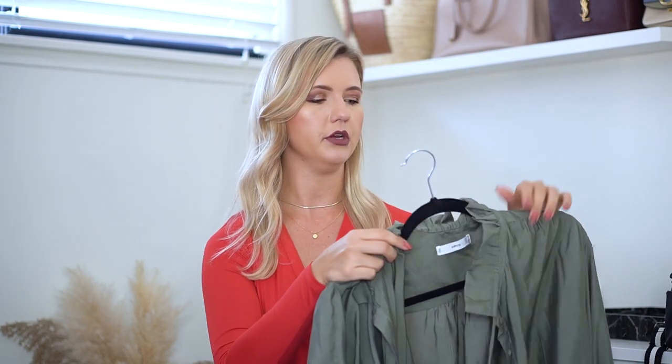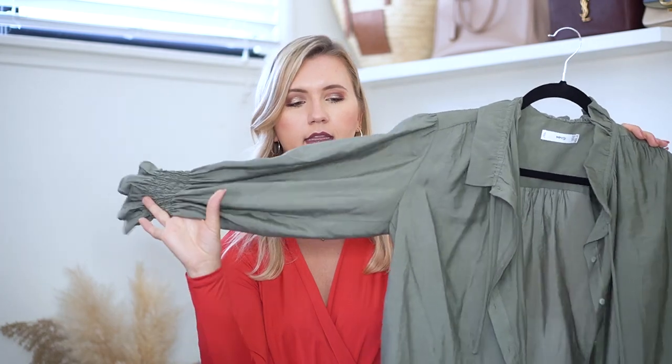Another blouse that I wanted to include in this video is this beautiful forest green one, also from Mango, that I got pretty recently. I got it in summer, in Spain as well, and I really like the color and the fit of it. I really like the puff sleeves and this neck detailing. It's easy and nice and will go well with all of your basic bottoms.